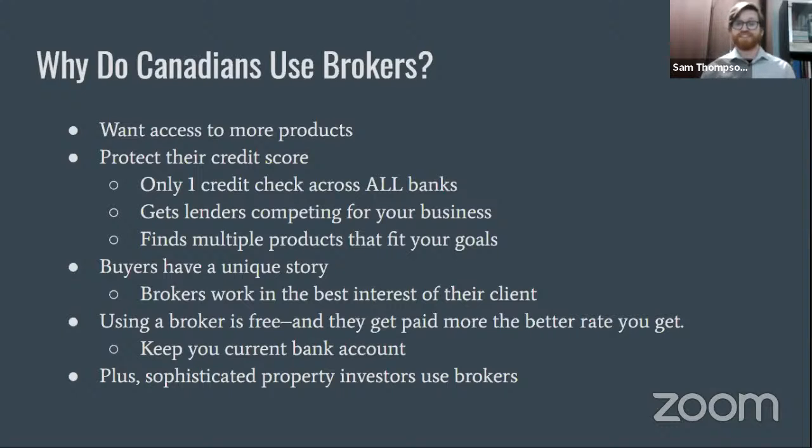And buyers having a unique story. So this is actually a really big one because we know that every borrower has their own story. And what we actually get to do is we get to communicate with the underwriters at each of these lenders and really communicate what your story is.